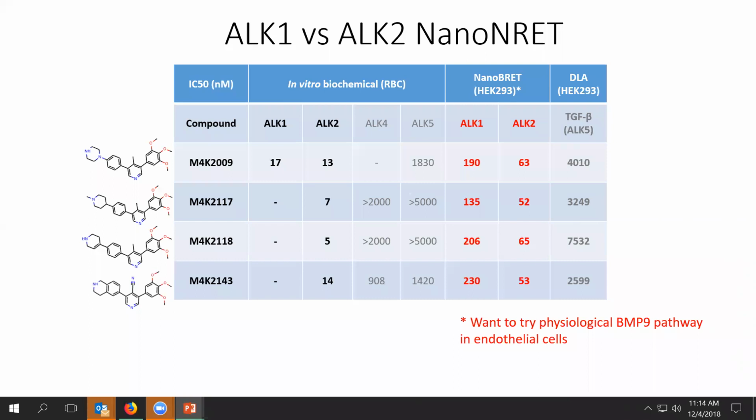But interestingly, when I perform the target engagement experiment in a cellular context, I do see that for several of the compounds I've tested, the activity towards out2 is at least 2 or 3 times more, in spite of having almost similar out1 in vitro biochemical activities. But I'll be verifying this in a more physiological context in the luciferase assay in the endothelial cells themselves later on.